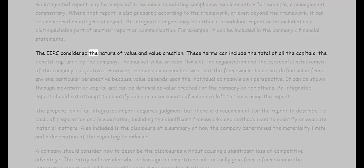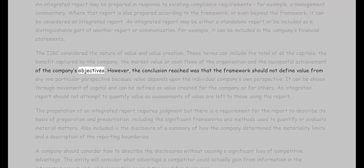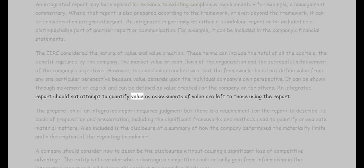The IIRC considered the nature of value and value creation. These terms can include the total of all the capitals, the benefit captured by the company, the market value or cash flows of the organization, and the successful achievement of the company's objectives. However, the conclusion reached was that the framework should not define value from any one particular perspective because value depends upon the individual company's own perspective. It can be shown through movement of capital and can be defined as value created for the company or for others. An integrated report should not attempt to quantify value as assessments of value are left to those using the report.